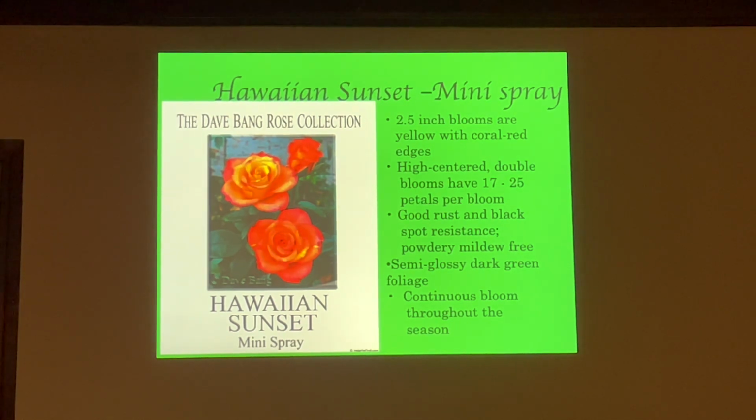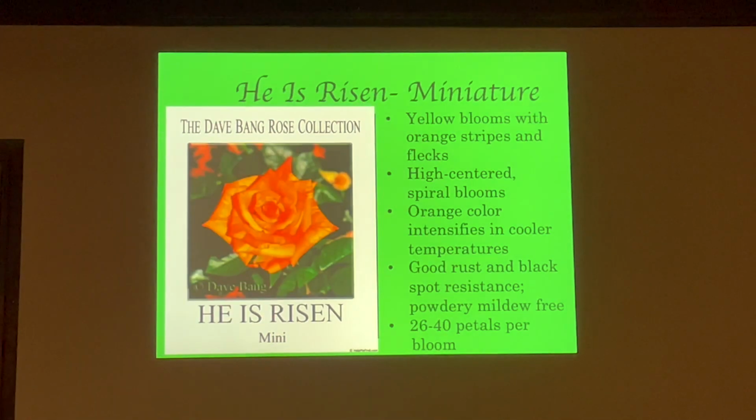Good rust and black spot resistance, which is what we need. Powdery mildew free, which is fine. Semi-glossy dark green foliage and continuous bloom throughout the season. That's one of the things with his roses I've found: if you can once situate them so that they're happy, they will just start blooming and they'll just bloom and bloom and bloom.